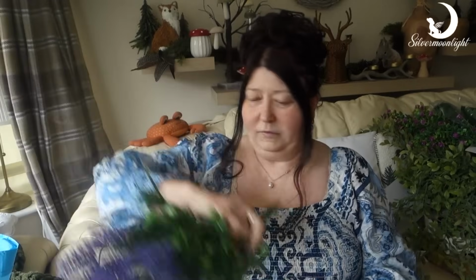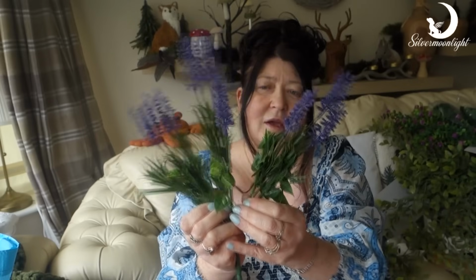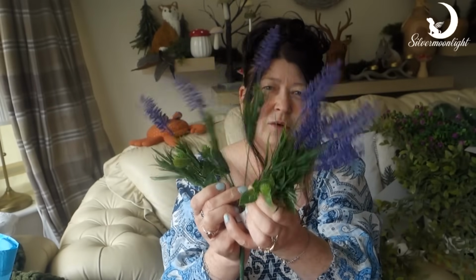I picked up these as well. I'll show you these because I thought these were really good. It's lavender, little sprigs of lavender. You can open them out, spread them out a bit. I need a little bit of juicing.